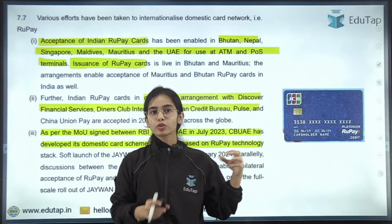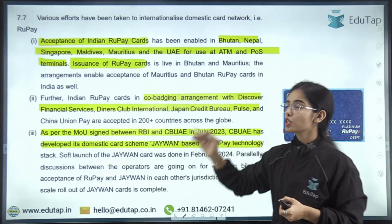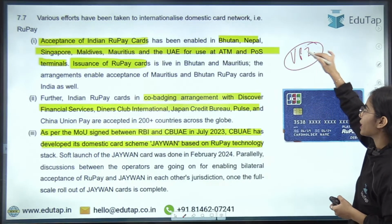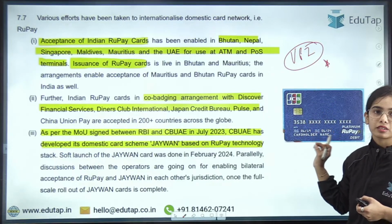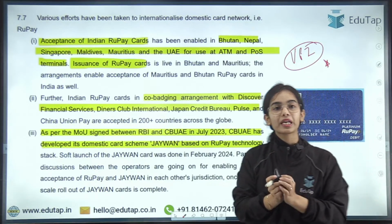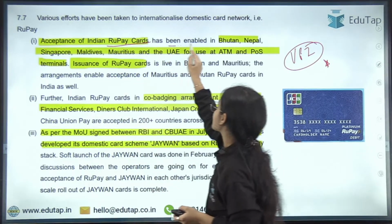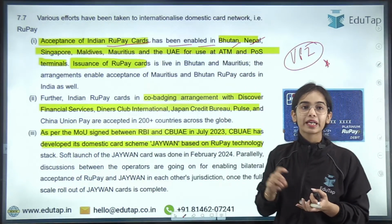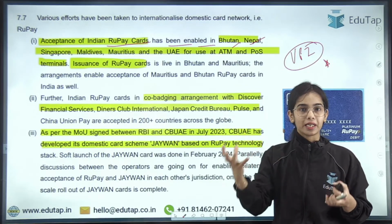Okay. Now coming to the last slide. We are towards the end of your session. Various efforts have been taken for the expansion of UPI, which we have discussed in the starting only. But in the case of RuPay cards, we want our RuPay cards to be expanded also. Acceptance of Indian RuPay cards has been enabled in Bhutan, Nepal, Singapore, Maldives, Mauritius. RuPay cards are the cards that were originated by the NPCI.